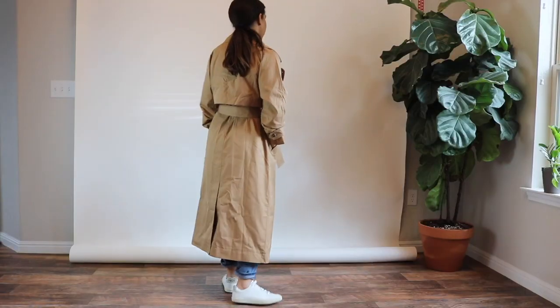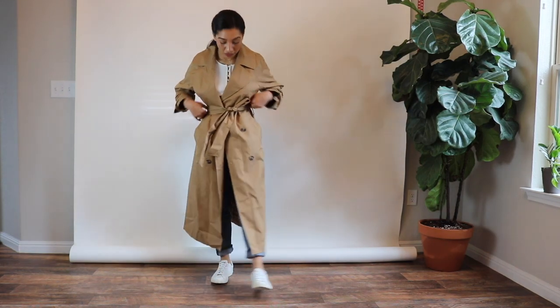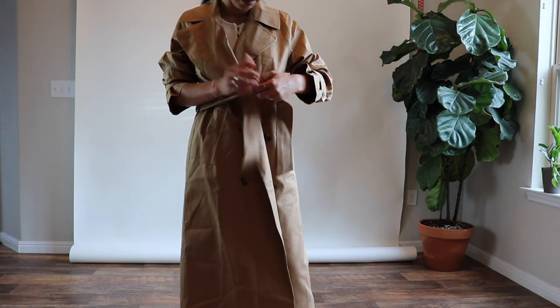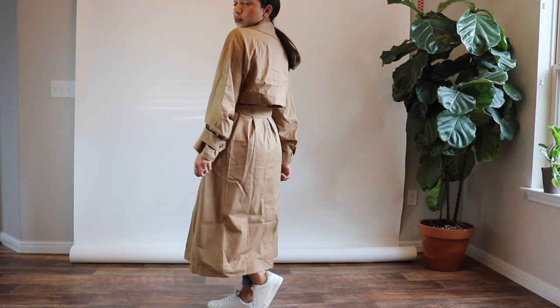It has a two-tone band that all of these coats have. It's a slit on the back of the skirt, which most of these also have, some with an extra little added detail, but this one is just a slit opening. And this one too has a removable belt. It is fully lined and the main material is 100% cotton.